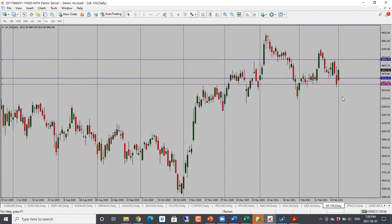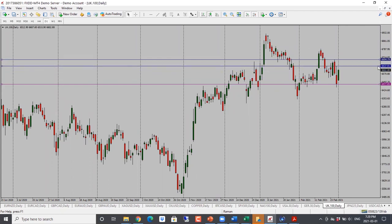FTSE here, FTSE also back overall. All the stock markets are looking bullish at the moment. So all this positive sentiment around the stimulus. This one, next target is 6,700, but this is what we need to keep in mind. If it doesn't go through 66.35, this one could turn around.